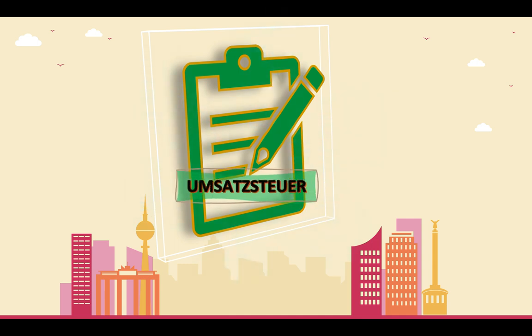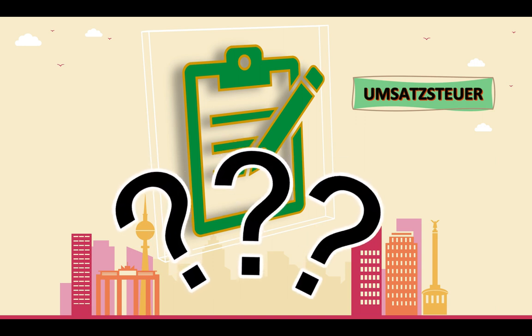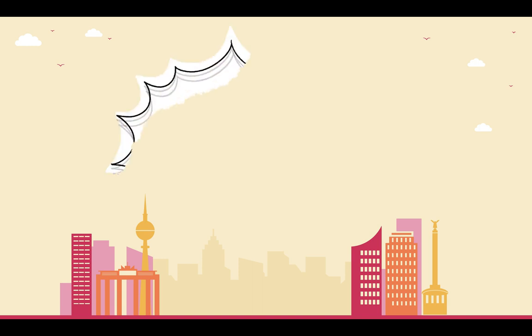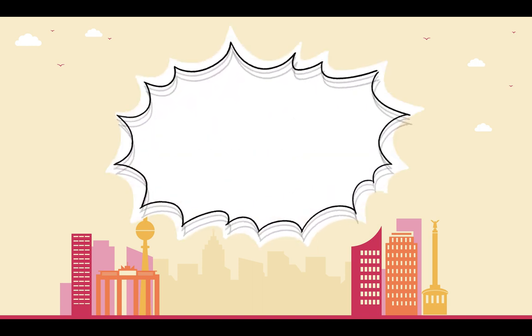So if your business requires lots of spending on investments, then maybe it's good to think about whether it's a good idea to accept the SME privilege when paying VAT, or whether it is more beneficial to be able to claim the input taxes. You can and should definitely take the help of your tax advisor in this matter.